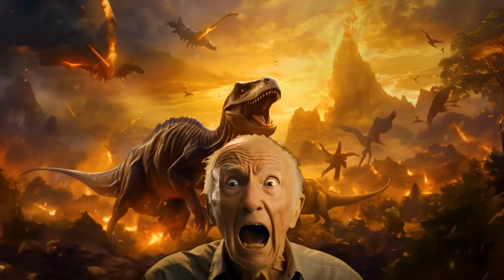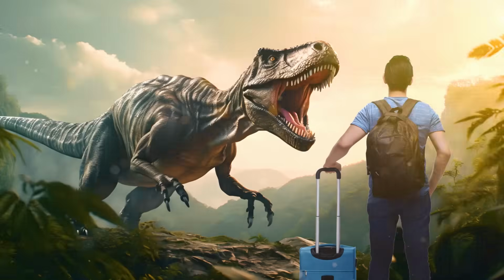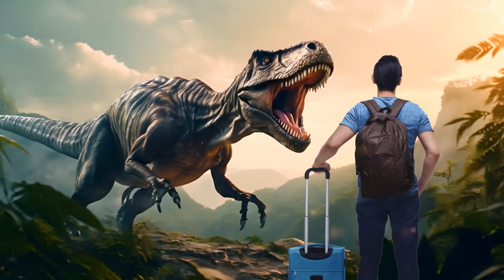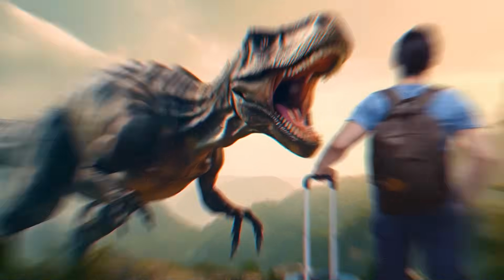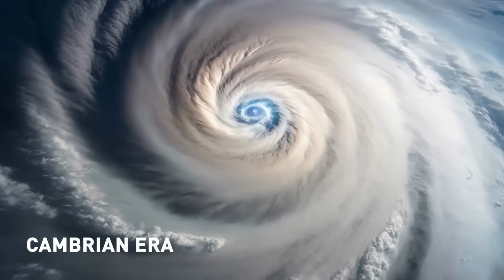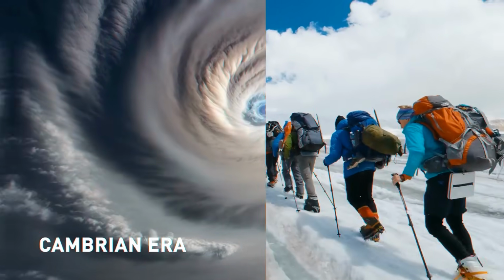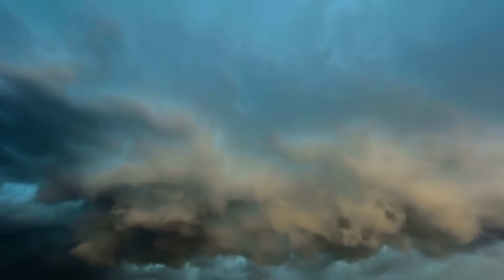Hey, want to take a wild trip back in time to the Jurassic or Cambrian era? Trust me, it's gonna be a wild ride. But surviving in those ancient environments would require some serious skills. At the start of the Cambrian era, the air would be as thin as at the base camp of Mount Everest, but the climate was actually pretty chill and consistent back then.